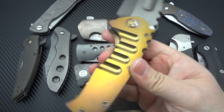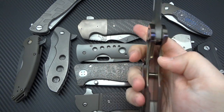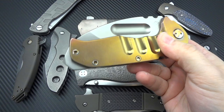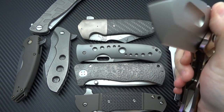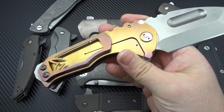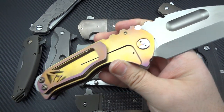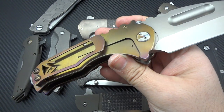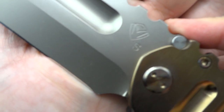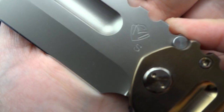Even stuff like this, a Medford Praetorian. It's not due to rarity or exclusivity, because he's happy to take your order right now. It's because people don't want to wait. It's a 6 to 9 month wait to get a Praetorian Tie. It's already expensive from Medford: $1,200. Mine was $1,300 because it's one of the 10 that he made in S35VN.